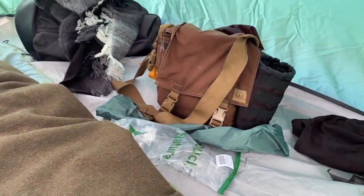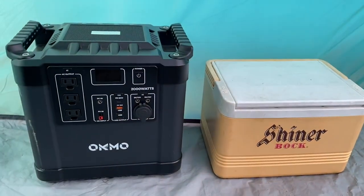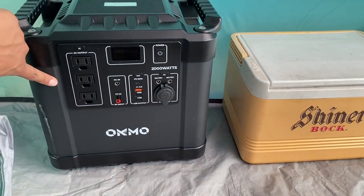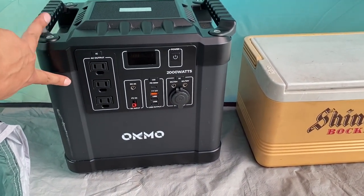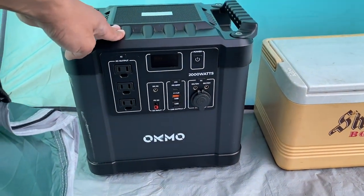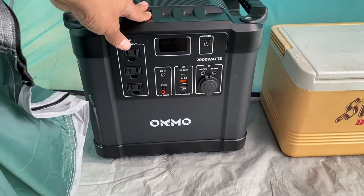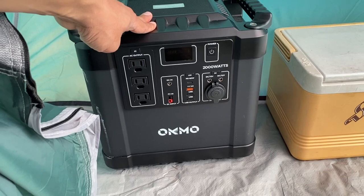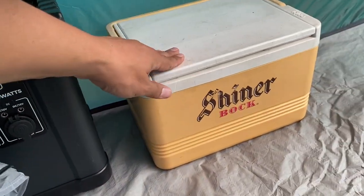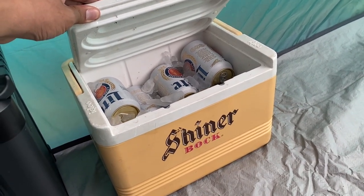Homie over here is just going to be sleeping on feathers. This thing just feels comfortable. Of course, his Hidden Woodsman haversack, his clothes. And then over here, we got an OKMO power station. This is where we're going to be charging all our electronics, our lanterns, flashlights, phones, all that stuff. It's also pretty hefty, about 30 pounds or something, so it's going to help with this wind. He can connect a PlayStation over here and play Red Dead Redemption if he wants. He's got his Shiner Bock cooler with beer. The guy's got a man cave over here.